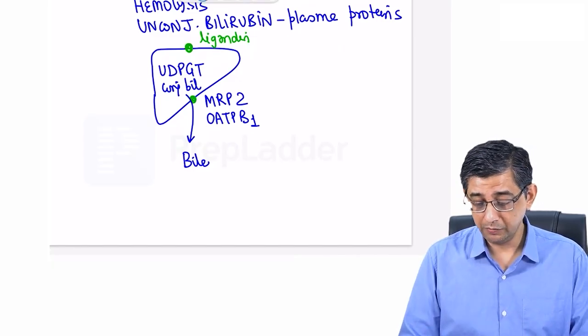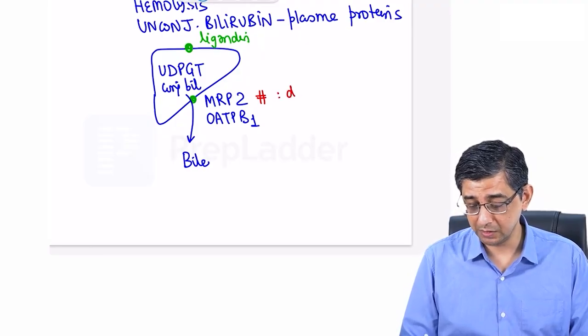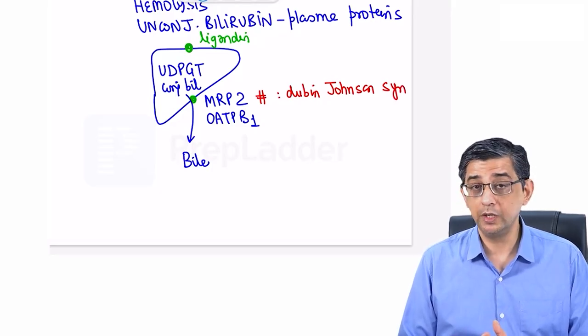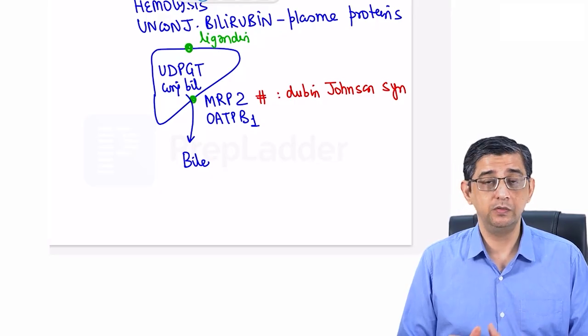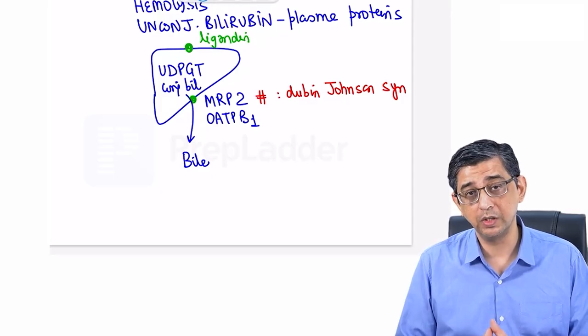And if you have a problem with MRP2, then the disease that develops in the patient, the first one on the agenda in the hereditary hyperbilirubinemia topic and most frequently asked, is Dubin-Johnson syndrome. Yes, the same condition where you read about a black liver. Traditionally the liver would be brownish or chocolate, but in this case it would be a black color liver. I'll tell you the reason for that also.